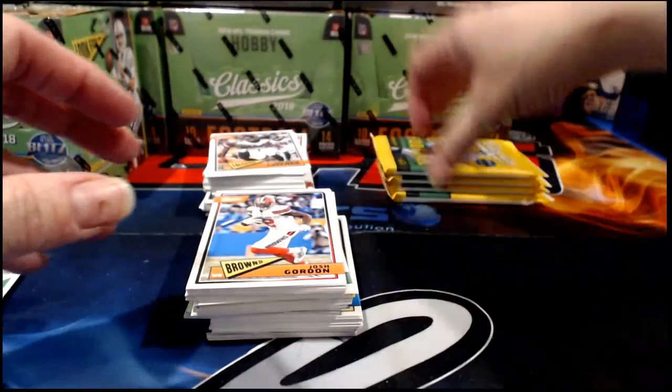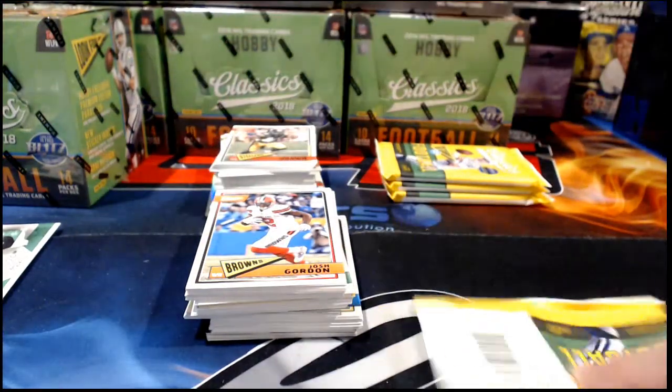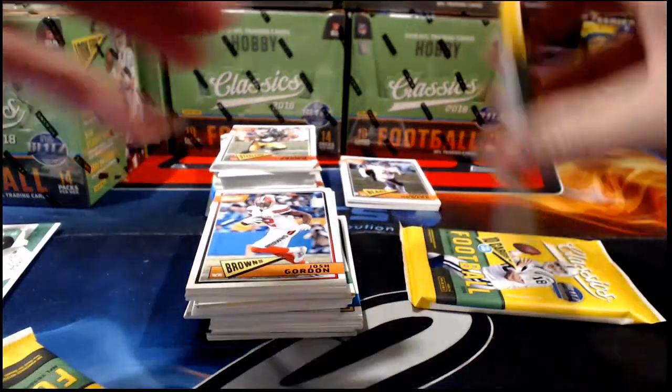But it looks like it's going to be pretty cool. And we're going to have some, what they're calling, I think, next day signatures, which if you ever jump into basketball breaks, you're probably somewhat familiar with.